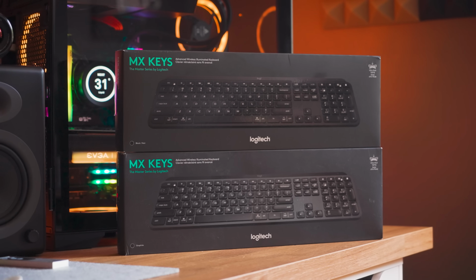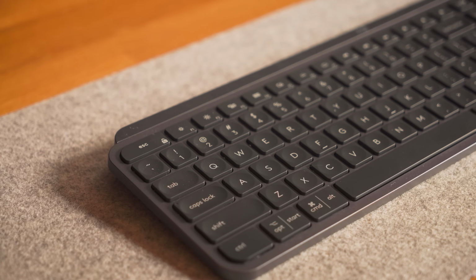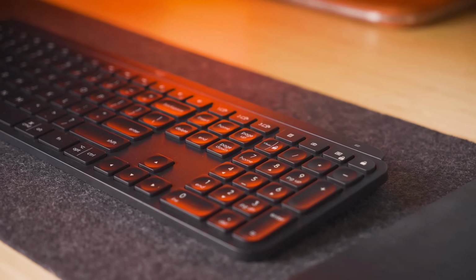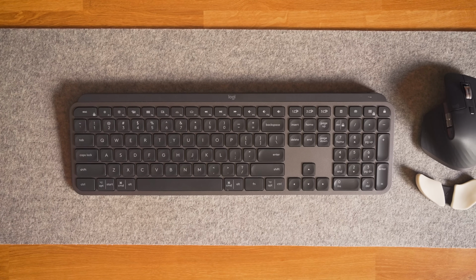Now, the MX Keys comes in two colors. This here is the graphite version, which in my opinion looks so much better than the all black version, but overall this is a full-sized keyboard with a great design.